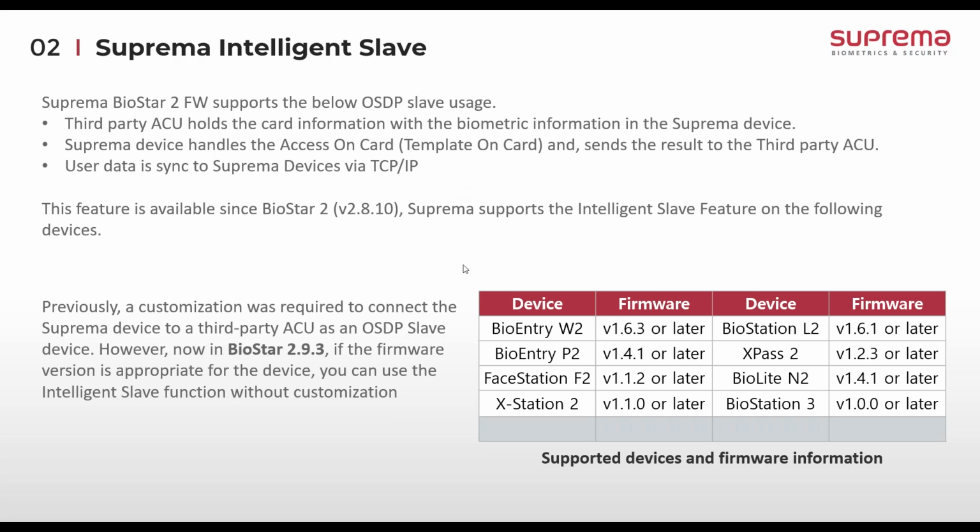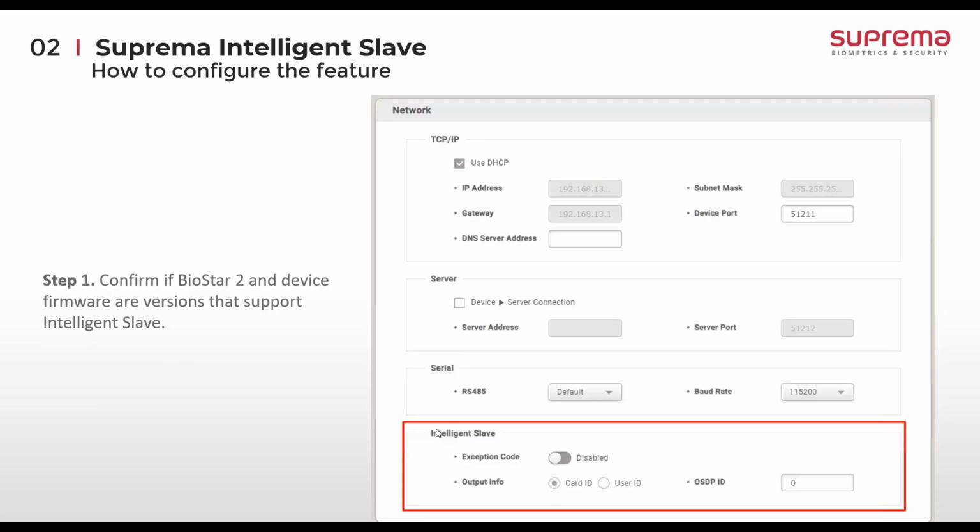So, since when is this feature available? This feature is available since version 2.8.10 of BioStar 2. Right now, at this time, we are on BioStar 2 version 2.9.3. So can we work with that right now? The answer is yes, we can do that. Previously a customization was required to handle this, but now, as you can see on the screen, you can just unbox any of these devices, check the firmware, which will probably be a higher version than this one, and it will be ready for configuration.